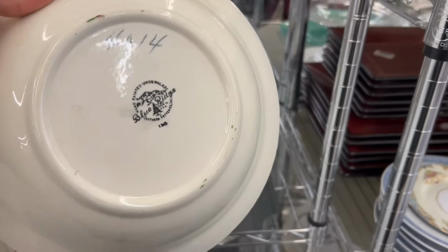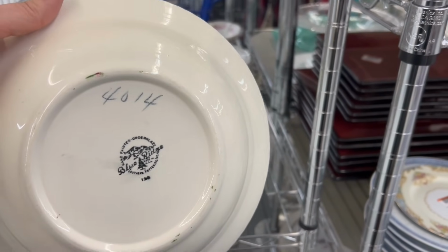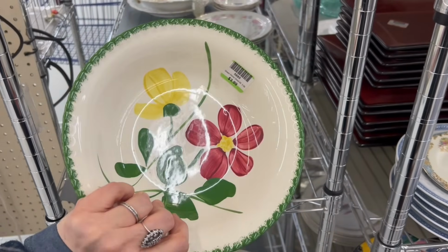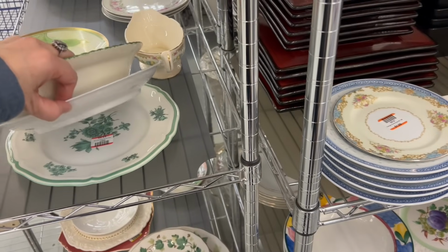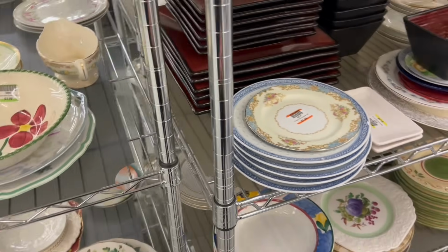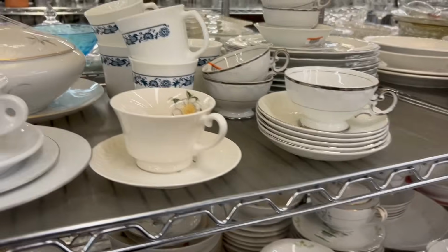That's pretty. Blue Ridge Southern Potteries. I like that. Very pretty. And of course, every time I come in here, I'm also looking for my Mikasa plate. I know that at some point I will find one.